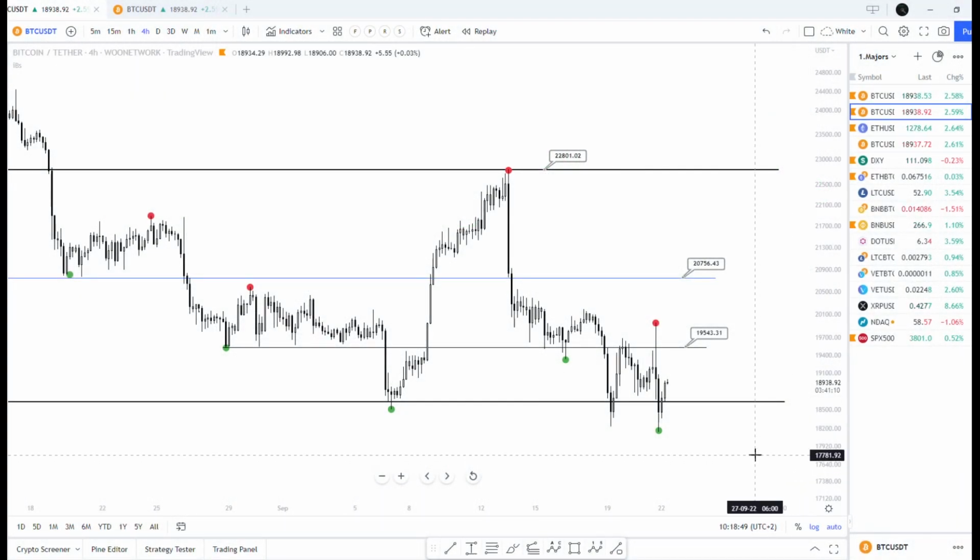Good morning on Thursday, the 22nd. Bitcoin update, but maybe I should call it an Ether update because I do have a much cleaner chart, I think, in Ether. So we'll switch to Ether in a second.